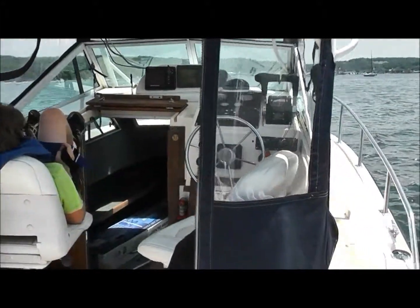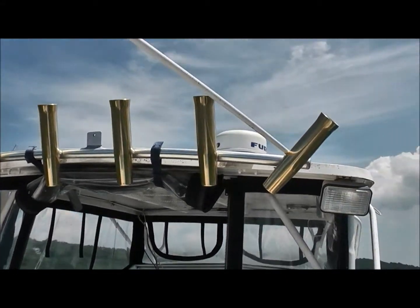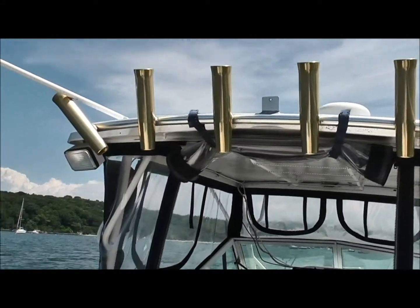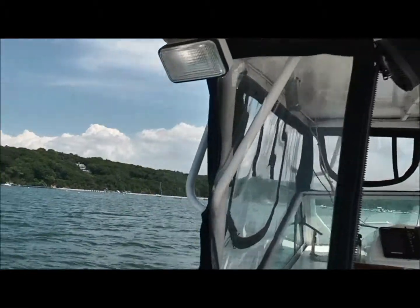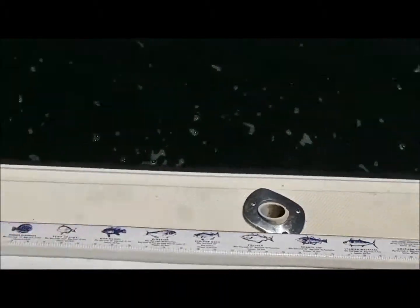It's a 25-foot walk-around, 1987 Kevlar hull HydraSport. Full rocket launchers. You have your spreader lights. Plenty of rod holders along the gunnels.